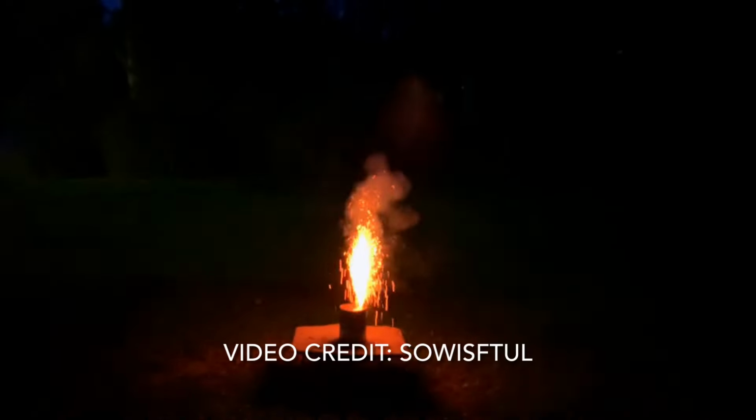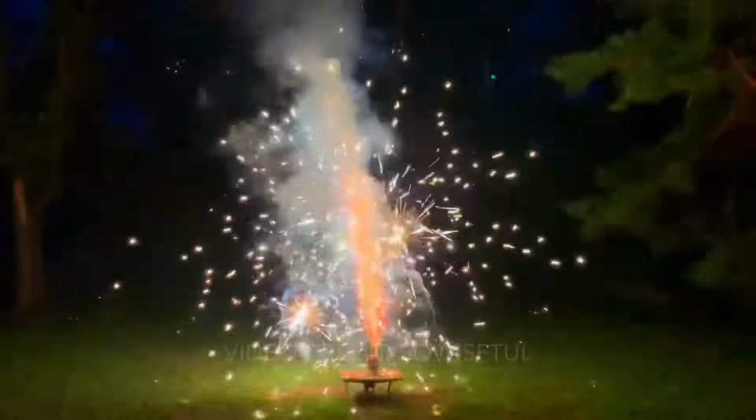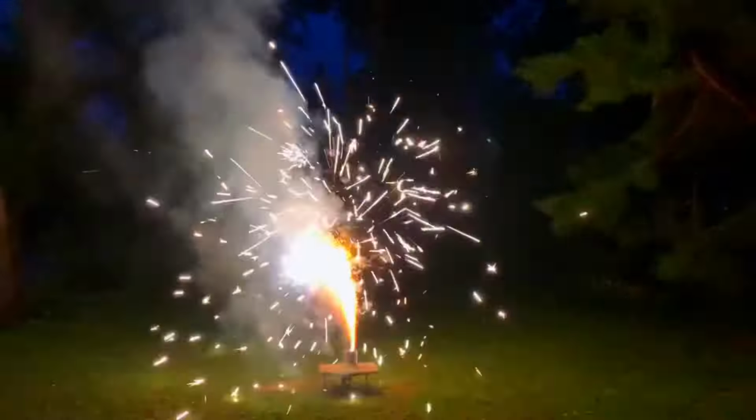Next up is Wild Side. You'll see from this video, it's just a minute straight of this effect with super strong crackle and good color as well. Really nice fountain.